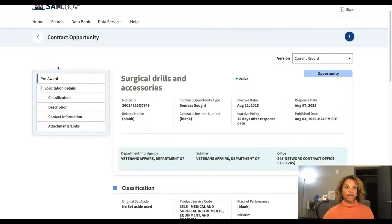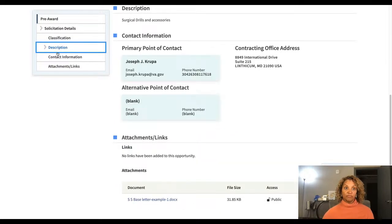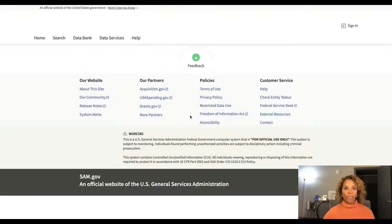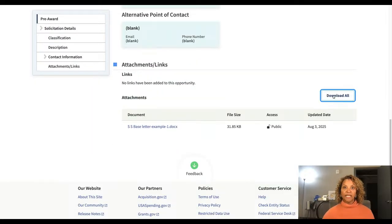They also have a little sidebar, which, I mean, okay, great. But I don't really find it helpful. And then you see this, and it's like, oh, great, got this stupid error message. Okay, how do I get around that? Download all.